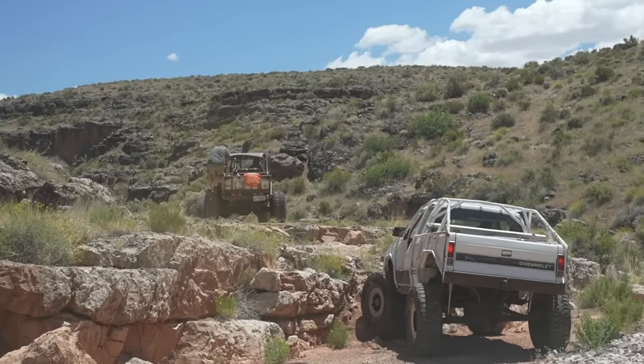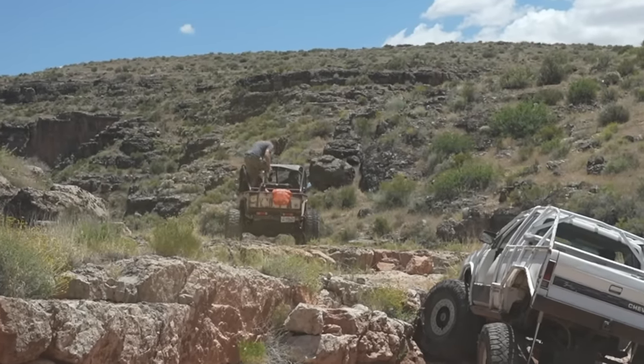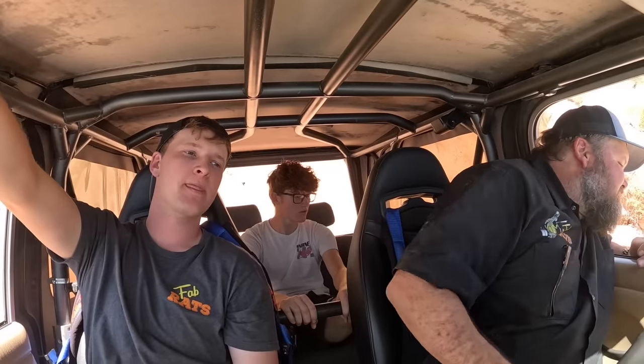We had a good view at it. Oh, look at him walking on that tire. He's on the tire. If he would have ate it, that would have been priceless. Good.